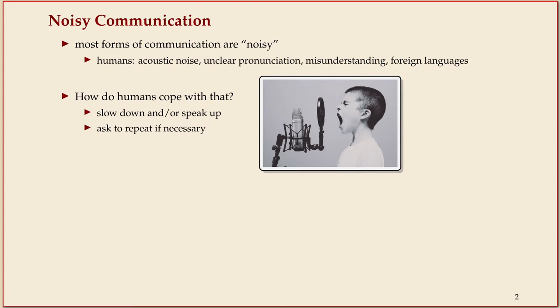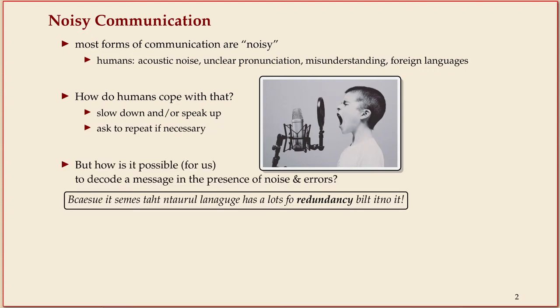Now, we've also found ways to work around that. One option is if you can't understand what someone says, if the noise is too much compared to the signal, then you just ask them to speak up, or maybe repeat what they said, or speak more slowly, or various options like this. Often, we can still make out what someone said despite all the noise.